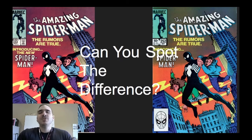So today we're talking about the difference between direct market comics and the standard newsstand edition comics. I have here two comic books. Can you spot the difference between them? These are the same two comic books, but there is a slight difference. I'm sure you can see that the one on the right has a Spider-Man in the bottom corner, and in the top left corner there is an M with the issue number and the price, as opposed to the left, where you have just a regular box for the issue number and the price, and a barcode at the bottom left corner.